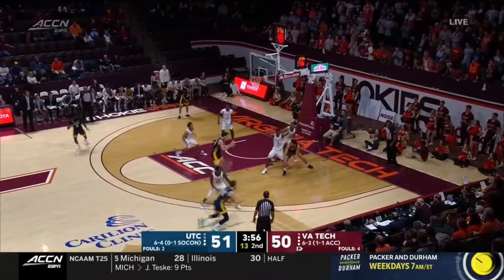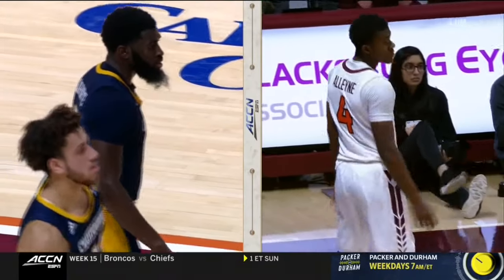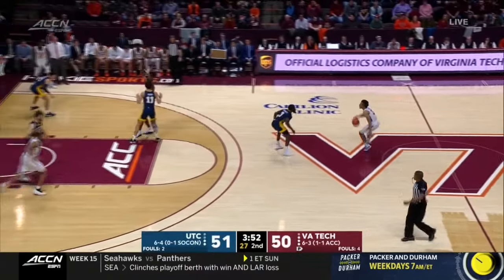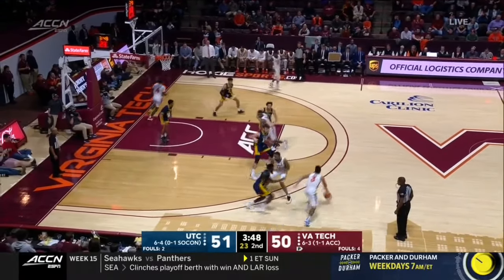Double team comes on Johnson. Great balance. Baptiste hasn't missed outside the arc. He's having a huge night. But the post play for Chattanooga is a combined 10 for 12 inside, 3 for 4 outside the arc. So they're getting great balance.